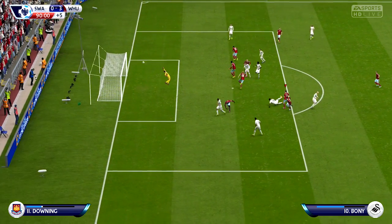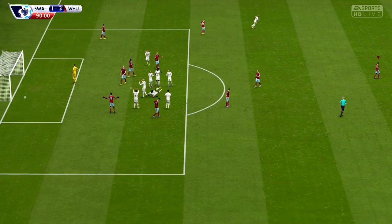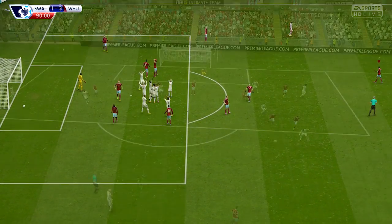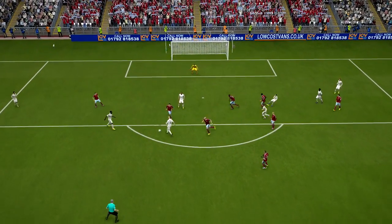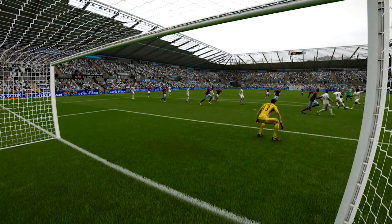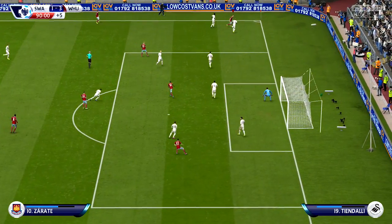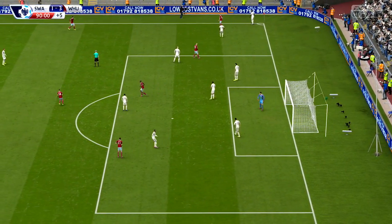But the ball comes to Boney, and he fires one into the top corner. A bit of a consolation goal there for Swansea. I've got to say, they didn't really deserve it, because they caused us no problems for the 90 minutes. We defended stoutly, we closed them all down. The one time we gave him half a yard of space, he fires an unstoppable shot into that top corner, which was really disappointing.